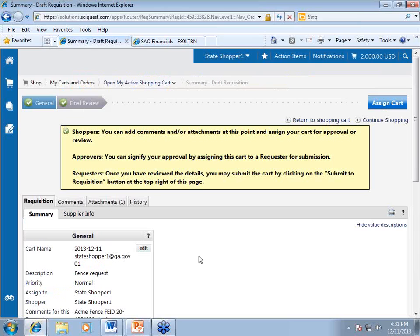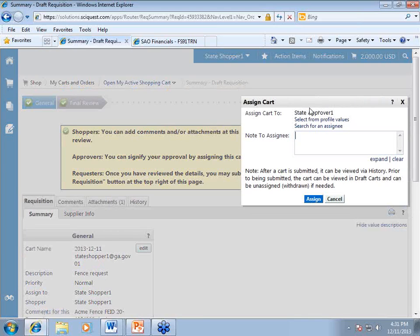Once you've completed the comments and the attachments, then you'll just click on Assign Cart. It will have who your default cart assignee is, and then you'll just put in the note.